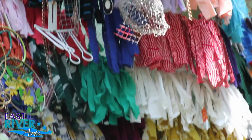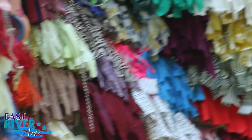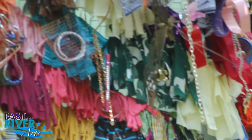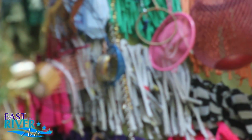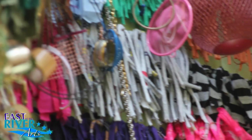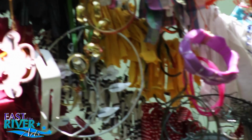One of the other aspects of the community outreach was working with the senior citizens group at Deanwood Recreation Center. They helped me start and maintain a donation drive because the majority of the fabric and the clothing that is incorporated into the public art piece is donated from the Deanwood community.